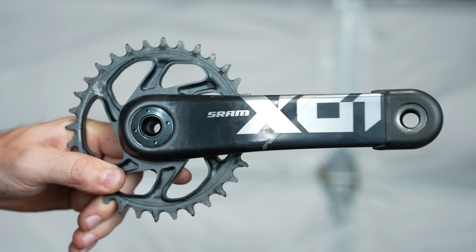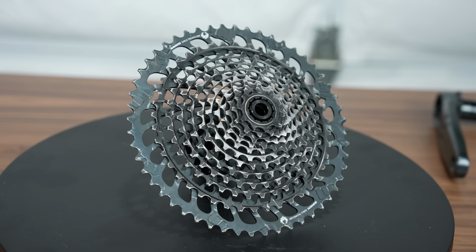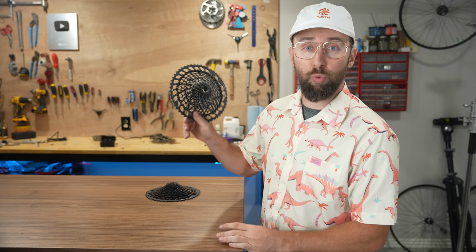Other than wheels, cranks and cassettes are big areas where we can save weight. So I'm going with some carbon cranks, SRAM X01 and an X01 cassette, both saving me 608 grams over stock. This X01 cassette is a 10 to 52 tooth 12 speed.